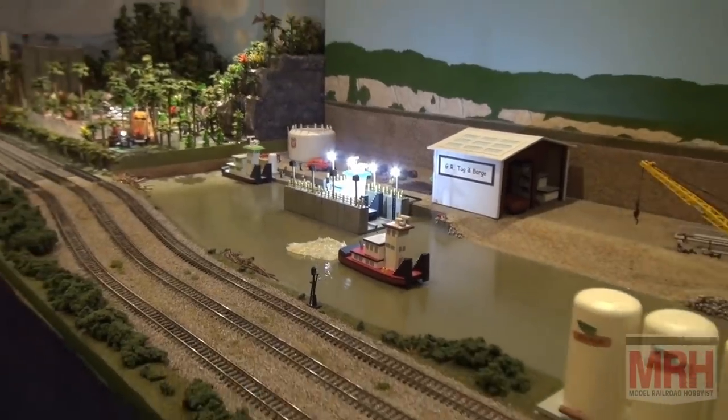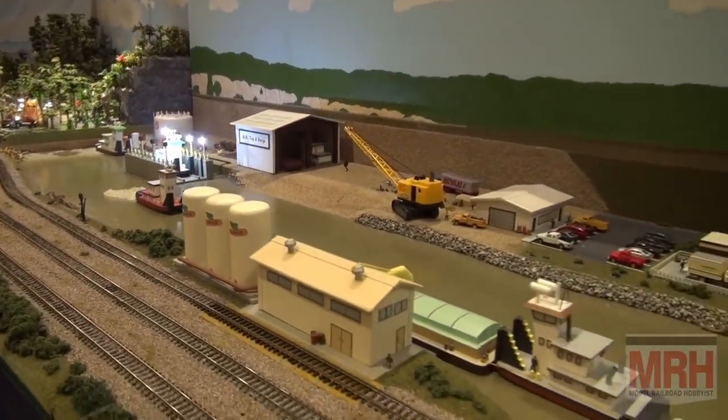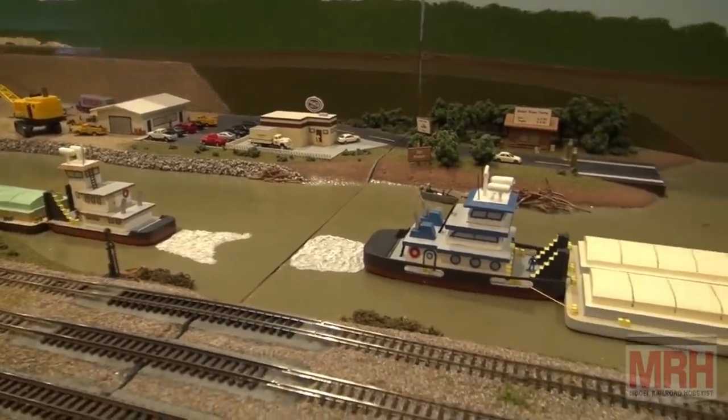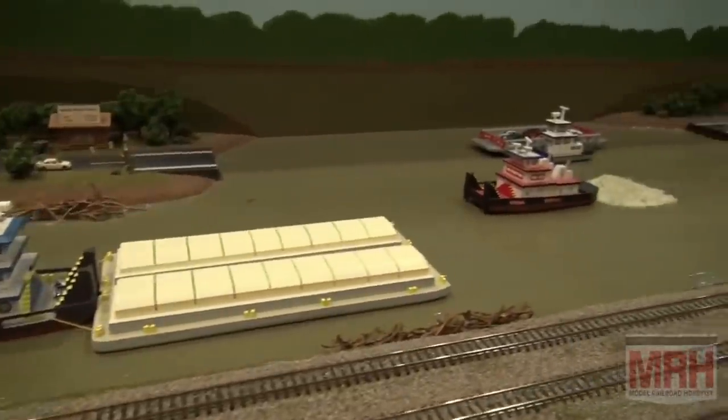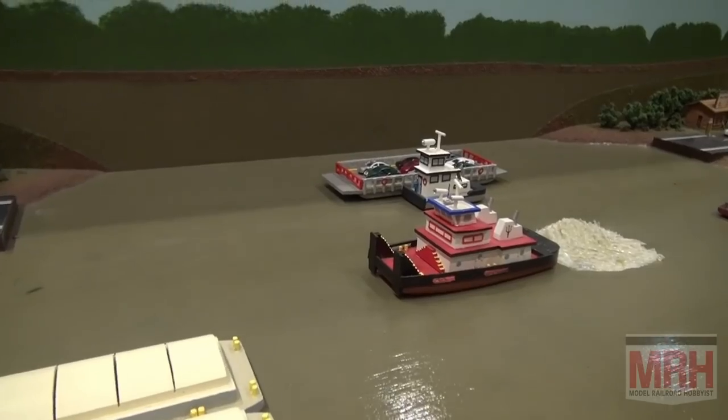Another scene that I noticed you've got on this is a river scene with a ferry ferrying back and forth in a dry dock. Tell us about that wonderful scene. That was also made by Joe. Okay. I came up with the animation after he asked me if I could move his ferry back and forth. And I said, yeah, we can do it, no problem.